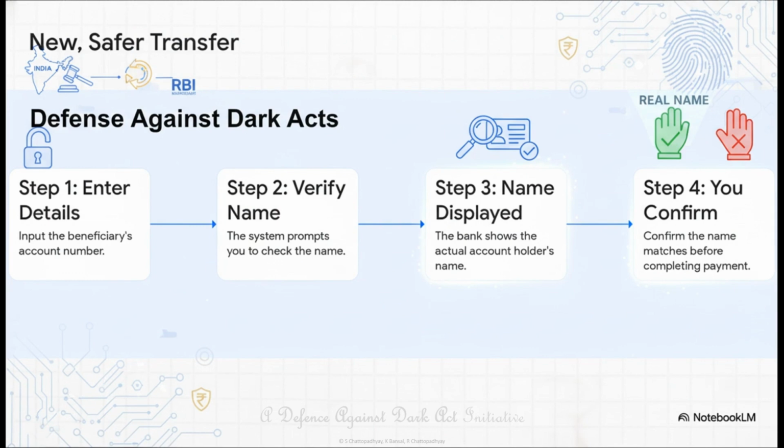After you type in all the details, the bank's system goes and fetches the real account holder's name and shows it to you. This creates a super important moment for you to ask, does this name match who I think I'm paying? If it does, great, you proceed. If it doesn't, you stop. It puts the power right back in your hands.